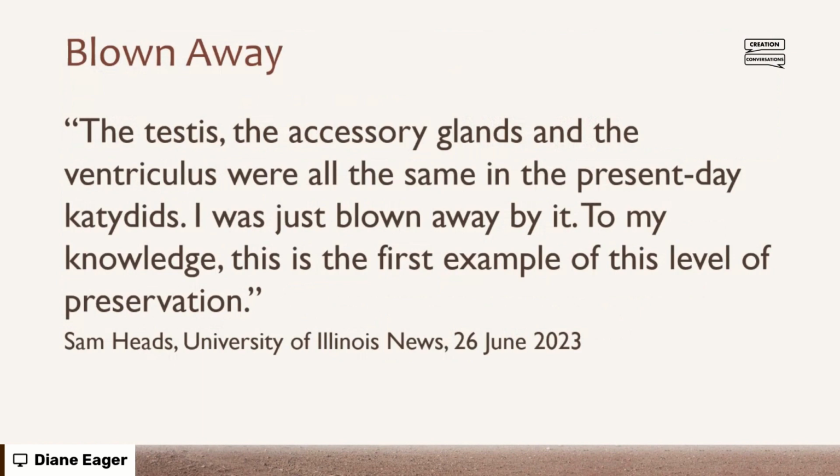So much so that one of the scientists who worked on this made this comment, that the testis, the accessory glands, and the ventriculus were all the same as in present day katydids. Now note that. I was just blown away by it. To my knowledge, this is the first example of this level of preservation. Well, that's interesting that he should say that, because people who have been exploring the Green River for a while have noticed this for quite a long time. It's not new.